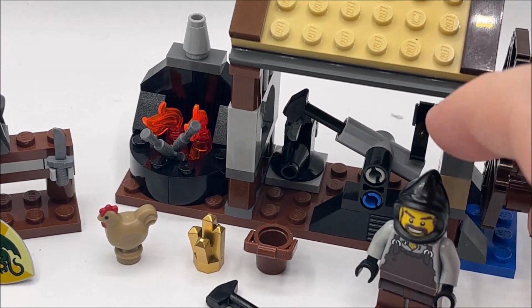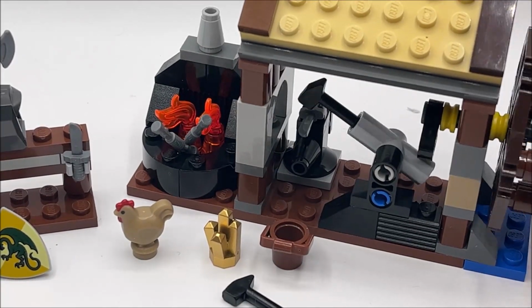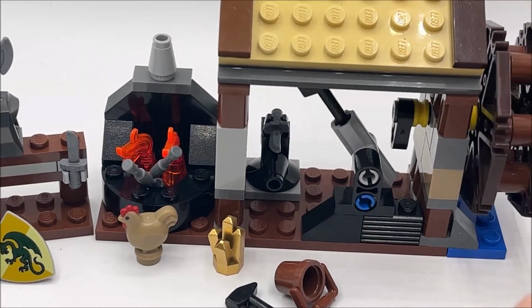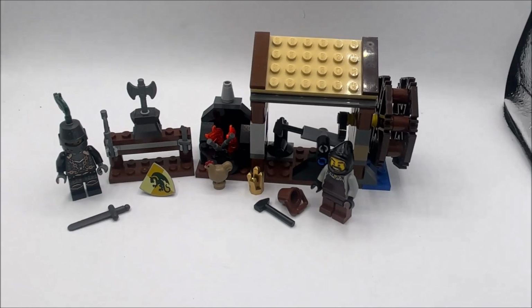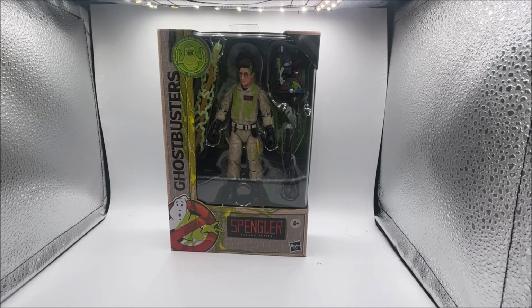But the gimmick here, this blacksmith figure is pretty good. About $8 for that guy. But the gimmick is you spin the wheel, and it drops the hammer. So it kind of looks like it's blacksmithing, you know, all that stuff. But anyway, for $1, I wasn't going to leave a Lego set. No Lego sets left behind for $1. That's the rule.